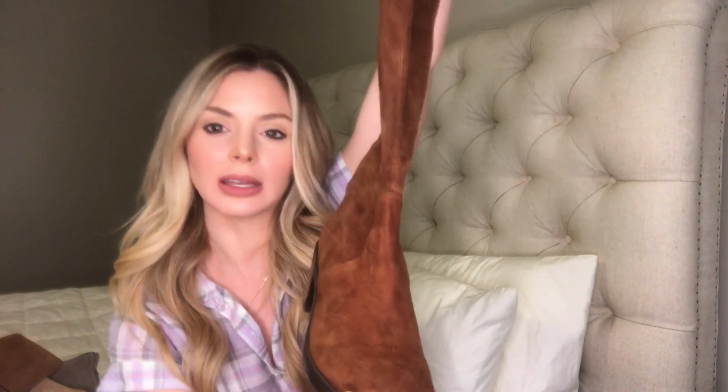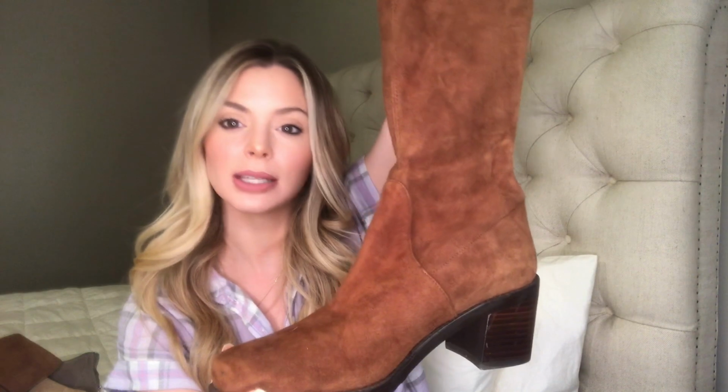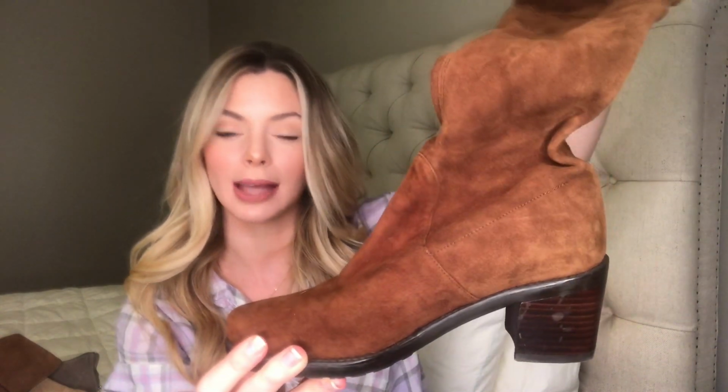I need to give them a good cleaning before I break them out again this year. But this is definitely a splurge. If you are thinking about a high ticket item, now's the time. Don't buy anything else. Just have your eyes on that high ticket item and get that during the sale, because something that pricey rarely goes on sale. It is one of their biggest sellers in this sale as far as designer items go, and that is the Stuart Weitzman boots.